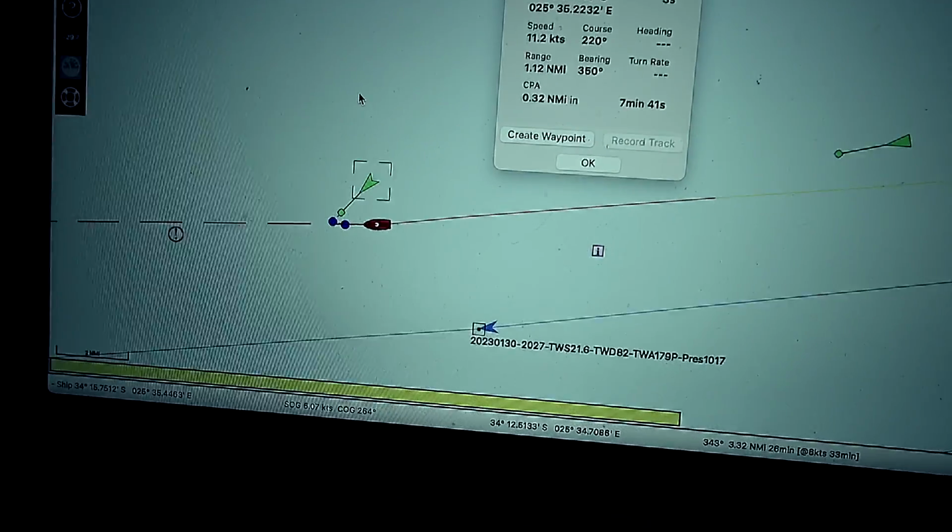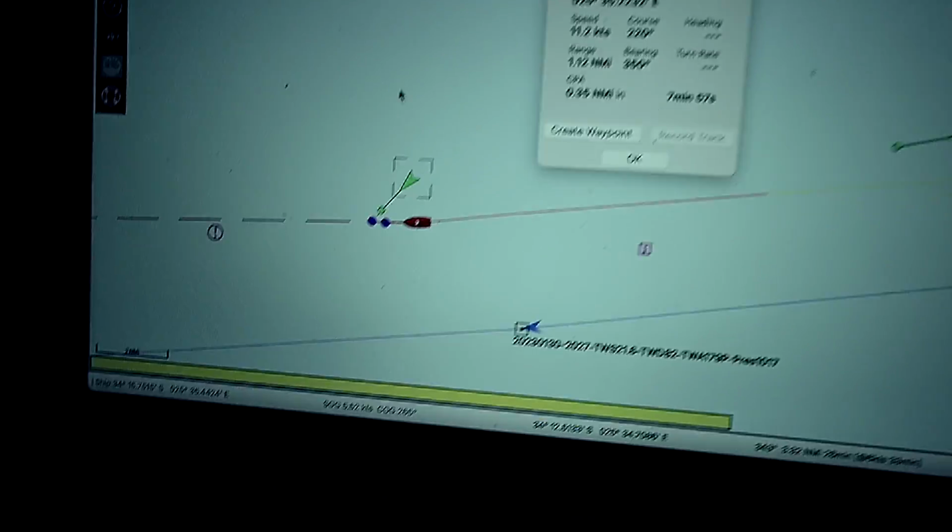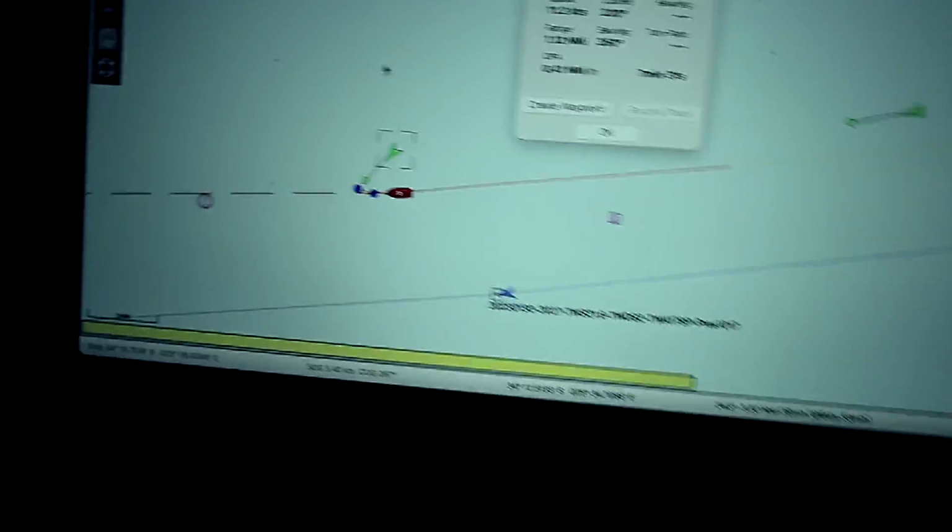And he's gonna pass in front of me by 0.4 of a nautical mile. Looks like we'll be okay. He sped up to 10.5 knots to get in front of me.